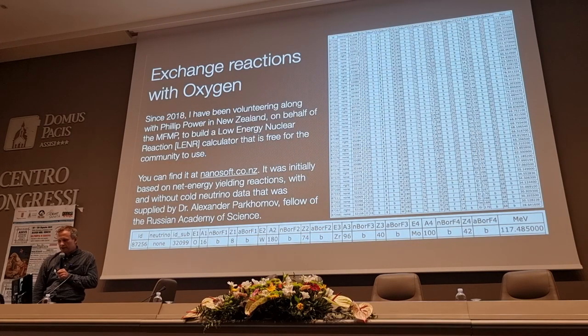So the exchange reactions with oxygen, there's an online calculator. It's free for anyone to use. It has 1.6 million calculations in there. It's near instant. You can do cascade reactions, fusion, fission, and transmutation with or without cold neutrinos. It's free to use, but you type in oxygen 16 and tungsten isotopes, and the top of the list is it synthesizing zirconium with 117.485 million electron volts.